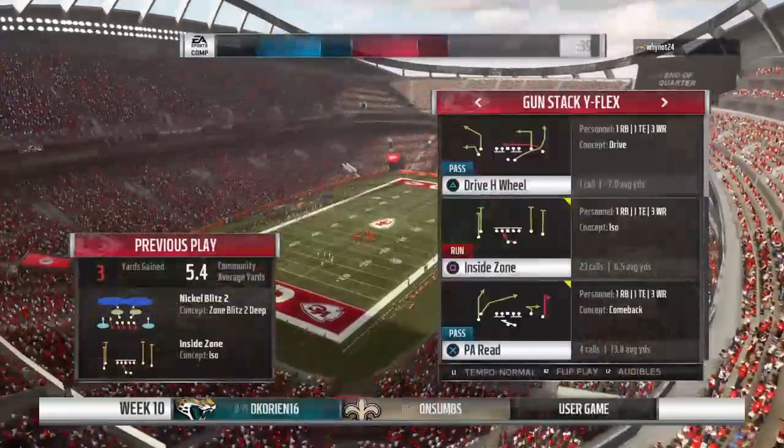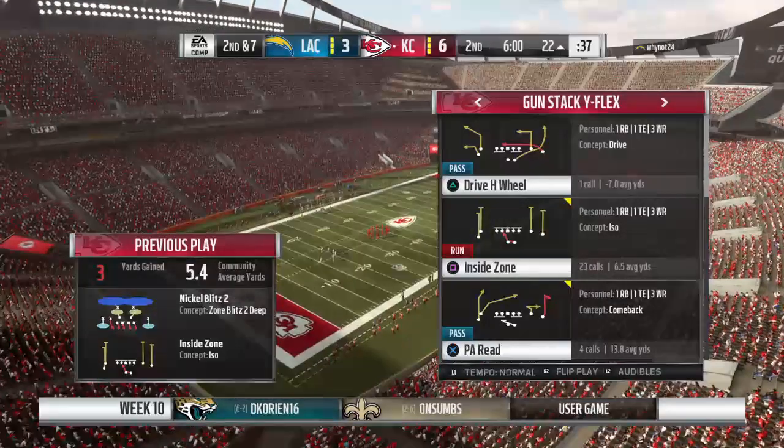Back now with Charles Davis. I'm Brandon Gaudin as the Chiefs in possession of the football as we begin the second quarter. They face a 2nd and 7 to start things out.